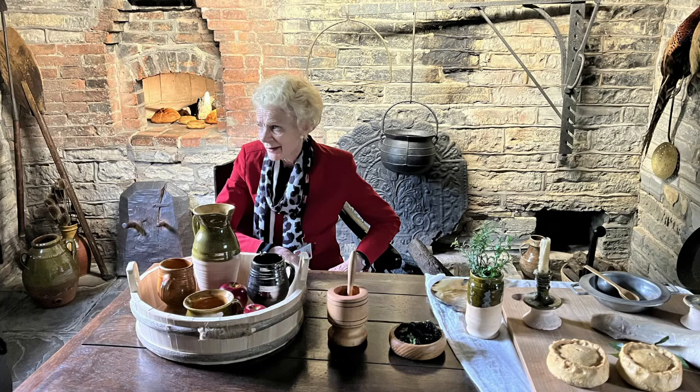This lovely lady was one of the volunteers at the cottage, and she was telling us all sorts of tales about things that would have gone on at the time, including saying that they no longer are able to have any products within the house that have wool in them, because they attract the moths which would damage not only the wool but all sorts of other things that are irreplaceable within the house.